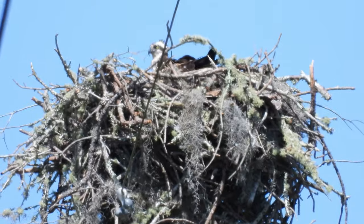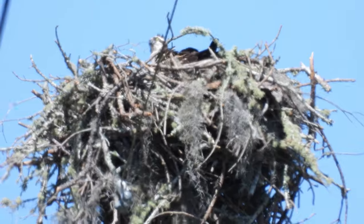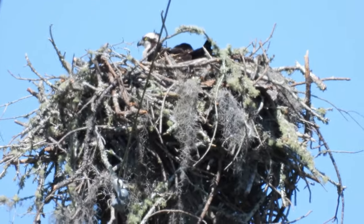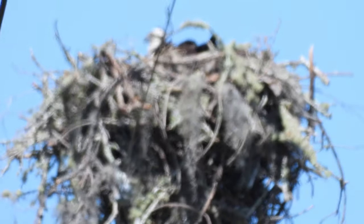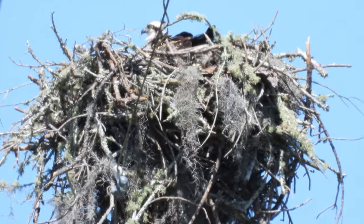Now, I didn't want to get too close because I didn't want to disturb this osprey. So, yeah, the osprey's doing good, and that's pretty much all I can really say about her.